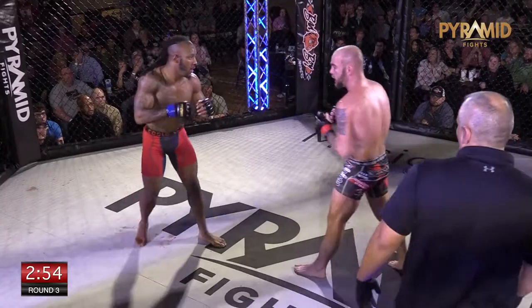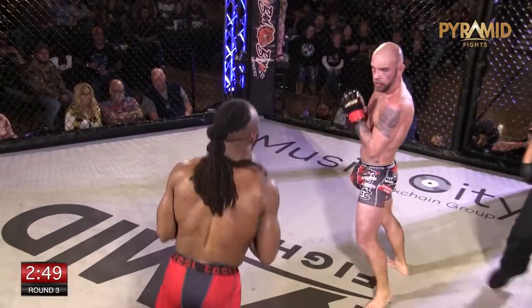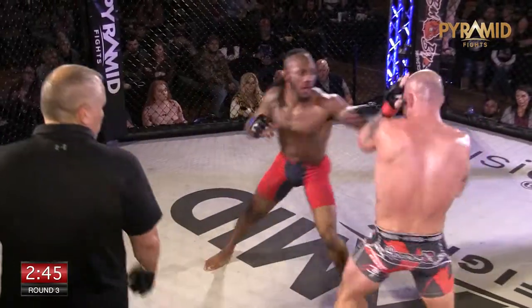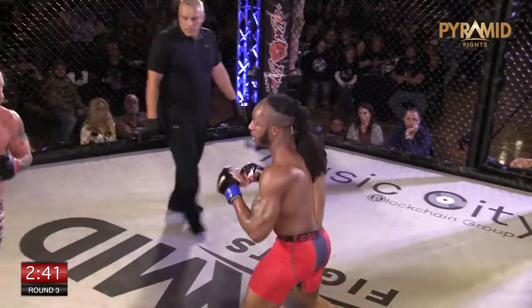Pyramid Fights 9. Who's going to step up? Nice counter right there from Solo. Leg kick again. Jerrod still looking for the home for that hook. What surprised me is when Solo would do something different, and that's what he has to do, is surprise Jerrod.